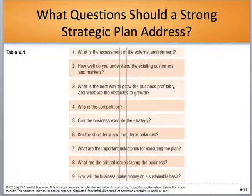Five, can the business execute the strategy? Can you even do what you said you can do? Can you even make it happen? Six, are the short-term and long-term balanced? Are your goals and your processes and your resources, both short-term and long-term, balanced? If there's imbalance, you need to find out where and how to adjust for it.